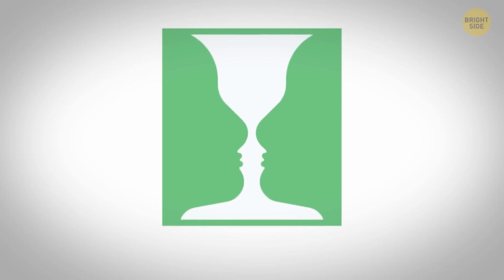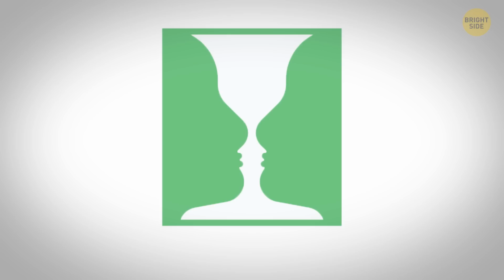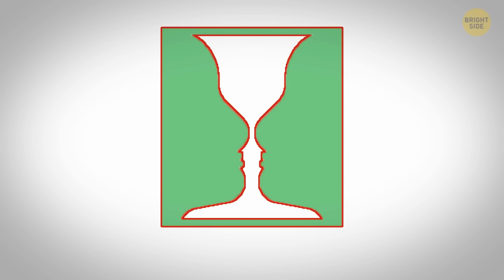How many different scenes can you spot in this image? 3? 4? Take a guess. It's only 2. You should be able to see the chalice in the first scene. And then, when you change your focus, you should be able to spot the profile of 2 faces with a white background.